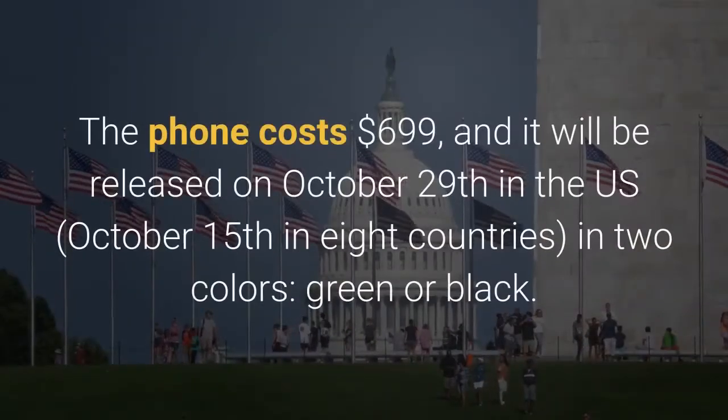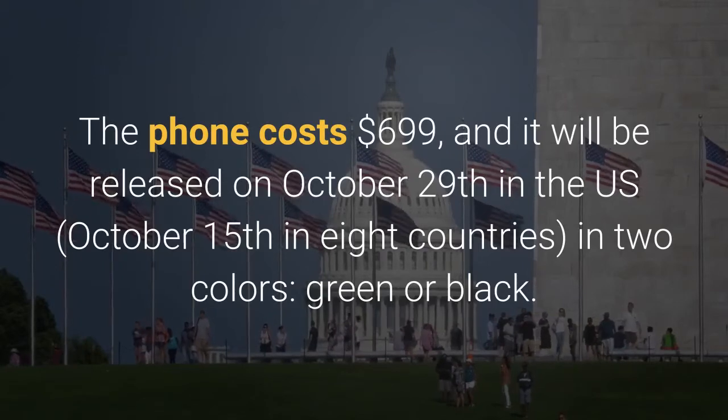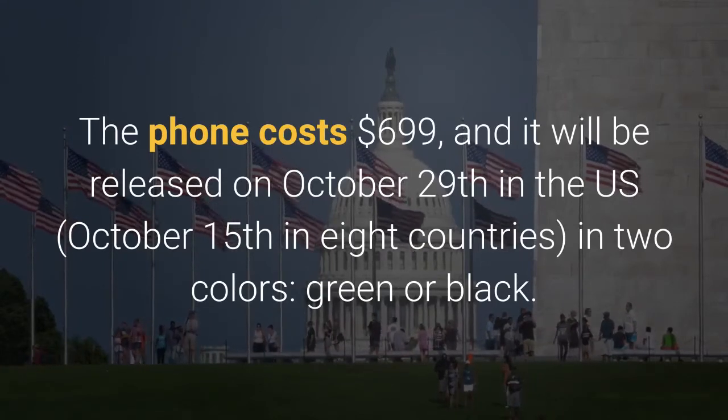The phone costs $699, and it will be released on October 29 in the US, October 15 in 8 countries, in 2 colors, green or black.